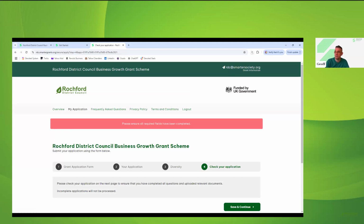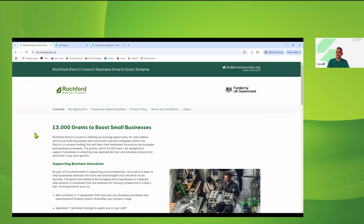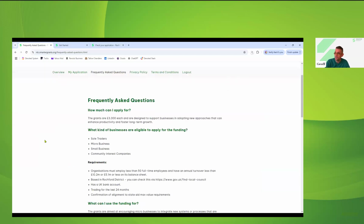Just a couple of top tips before I move back to the presentation. The homepage is rdc.smartergrants, so not Smarter Society, smartergrants.org. And that will take you through to the homepage, which has got the frequently asked questions in there. And that's a really good place to start to look at eligibility requirements, to also look at the sort of things that you can spend the money on, to look at the sort of things that you can't spend the money on, and so forth. So let's just take a quick look at the FAQ.